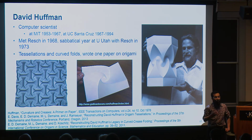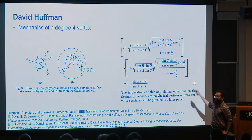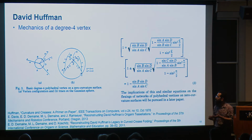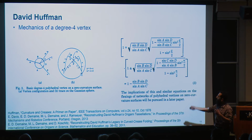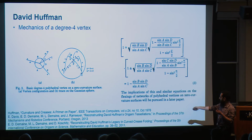He actually only wrote one paper on origami in 1976, and it is a wonderful paper. If you read this paper, it is completely dense. Apologies for the non-mathematicians in here. This is the only slide with equations in this talk. But Huffman took a very mechanical approach, a mechanician's approach, to describe how origami moves, how a degree 4 vertex, which is a point in origami where 4 creases meet, moves depending on how much you're folding it. And these equations describe that. He also, in the same paper, wrote about curved crease origami and what the form of these curved creases needs to be. All of this is coming from, by the way, this paper over here, and you can go check that out.